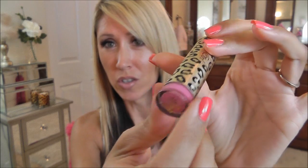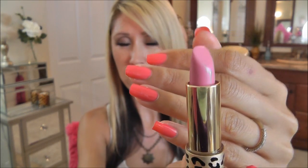And when I got this and opened it up, my friend from Thailand sent this to me. Hi, Mew, if you're watching. Absolutely love this. So it's all leopard print and gold, and that's the color there. The pink. Oh my gosh, it's gorgeous. Look at that. Oh.